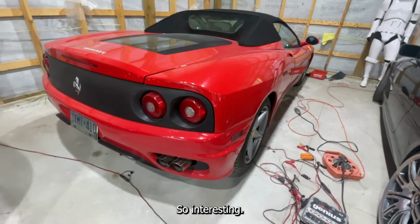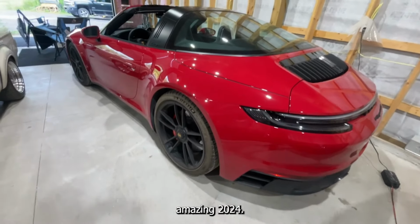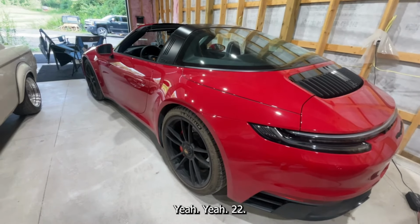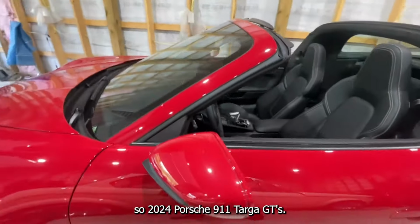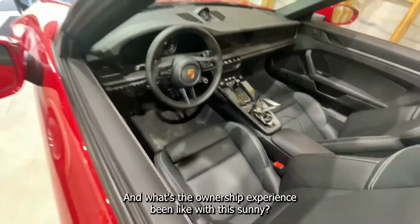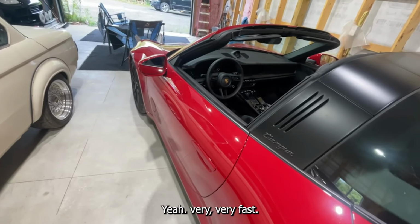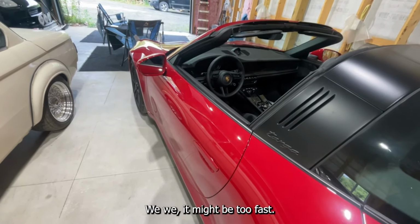No. So, interesting. And then, of course, we've got this amazing 2024. Yeah, 24. Because I remember you ordered it in 22. Yeah, 22. So, 2024 Porsche 911 Targa GTS. And what's the ownership experience been like with this, Sonny? This car is a weapon. It's very, very fast. It might be too fast.